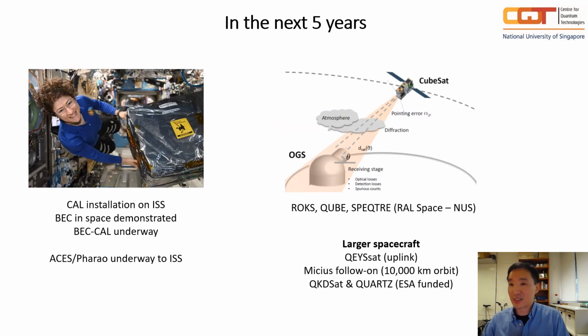Now, I want to conclude by saying a few words about what we can look forward to in the next 5 years. So in June this year, it was a very good year for quantum technologies in space because we had 3 very nice papers that came out. Of course, there was the paper that we published on SpooQy-1. There was also the paper from our Chinese colleagues where they showed that the double downlink experiment could conclusively be used to demonstrate quantum key distribution.